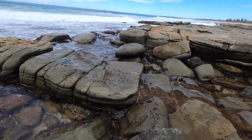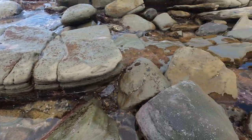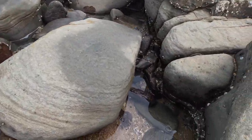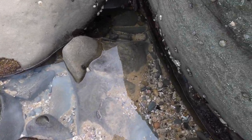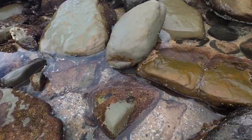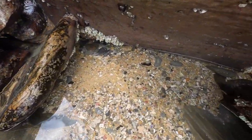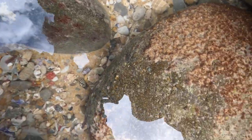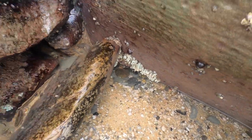Nice. My magical spot where I found a ton of shells here. If you guys are new to the channel, welcome. We find seashells every single day. Go on different adventures. Check out new beaches. Let's get into it. Look at all this stuff. Holy cow. Shell heaven or what? I've found my best lynx cowrie in here. Doesn't look like much today though.